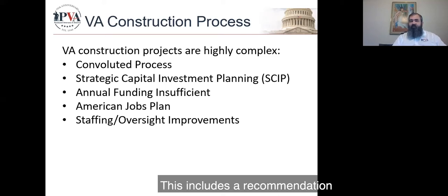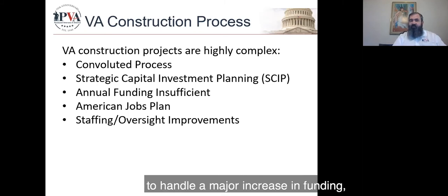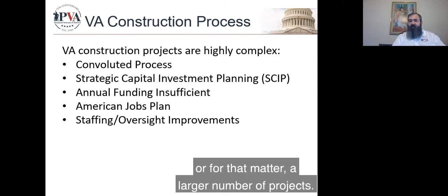This includes a recommendation that VA increase the number of staff it has to oversee construction projects. Just like everywhere else in the VA, they don't have the appropriate number of staff to handle a major increase in funding, or for that matter, a larger number of projects.